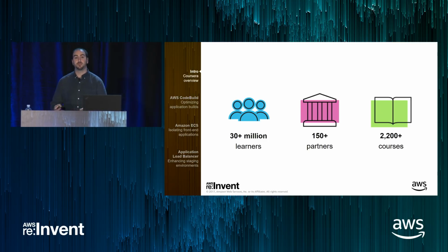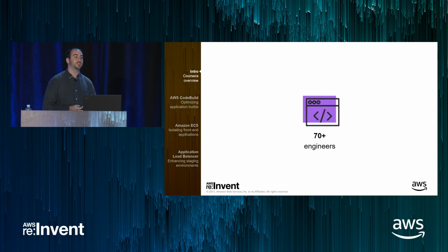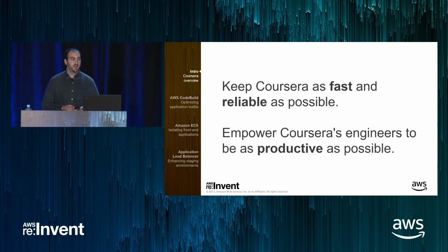And over that time, we've grown the platform a lot, but we've also grown a lot as a company, too. Last time I checked, we have over 70 engineers working at Coursera. That's a lot of people, but there's a lot of work to do in order to build this world-class platform. And Louis and I are on the front-end infrastructure team. On that team, we have 2 different goals. The first one is to keep Coursera's site as fast and reliable as possible. But the other one is to empower Coursera's engineers, especially our front-end engineers, to be as productive and as efficient as possible. So over the next 45 minutes or so, we're going to walk you through a couple different stories of problems that we've faced, and then different tools and technologies from AWS that we've used to help solve these problems. So Louis is going to kick things off by discussing some problems that we faced with our build tooling.